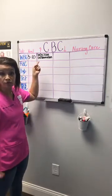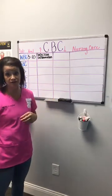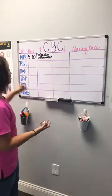So this is pretty normal for what you will hear in a report. You know, white blood cell count is 6, but that actually means the white blood cell count is 6,000, okay? Because if you only had 6 white blood cells, we're in big trouble. Like, we have all kinds of other issues going on.